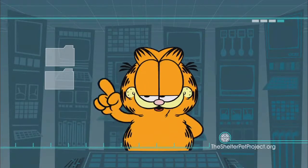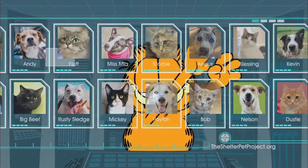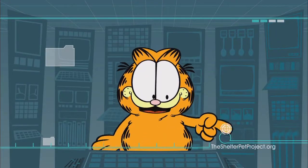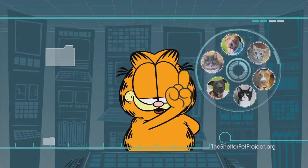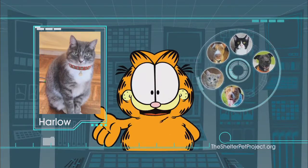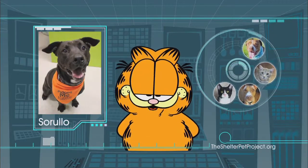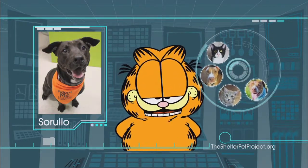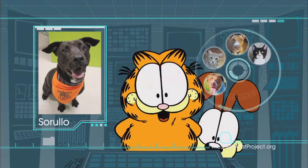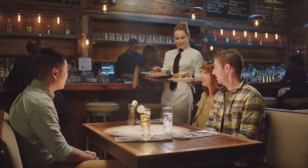Hey, did you know 2.4 million loving cats and dogs in shelters and rescues need our help to find a home? Let's go to the shelterpetproject.org and meet a few who are in a shelter near you. Harlow, oh, she's one great listener who loves to hear all your stories. My kind of cat. Cerulo is a sweet, goofy boy who's eager to please. Sounds just like another dog I know. So go to the shelterpetproject.org, search your local shelters and rescues, and go for a cuddle with your next best friend. Adopt.